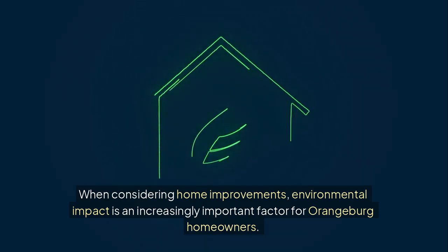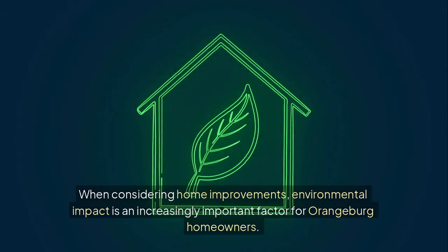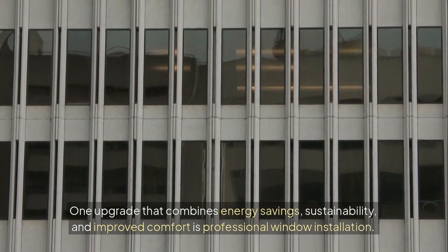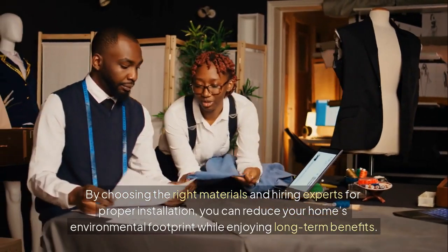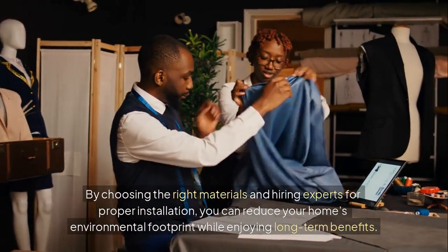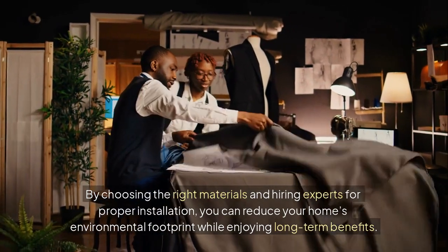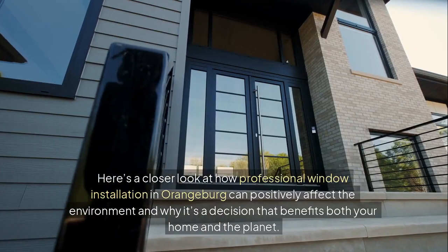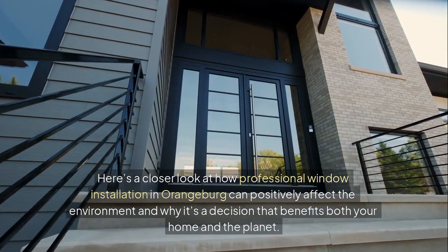When considering home improvements, environmental impact is an increasingly important factor for Orangeburg homeowners. One upgrade that combines energy savings, sustainability, and improved comfort is professional window installation. By choosing the right materials and hiring experts for proper installation, you can reduce your home's environmental footprint while enjoying long-term benefits. Here's a closer look at how professional window installation in Orangeburg can positively affect the environment and why it's a decision that benefits both your home and the planet.